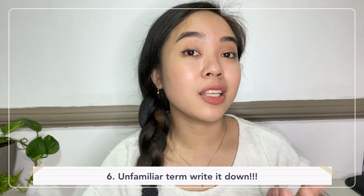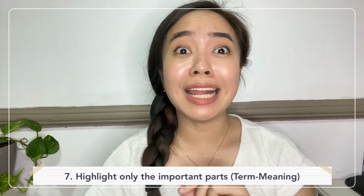Ayan. So six, when there is a new concept, write it in a small notebook or sa tabi ng handout mo. And then review it. Pabalik-balik lang talaga. Repeating is the key. Number 7 is highlight only the important parts. Huwag i-highlight lahat. Okay? So number 8 is do not forget to organize your notes.